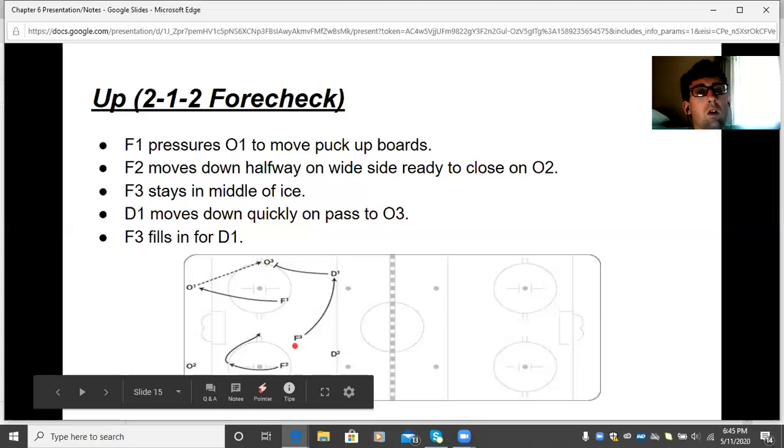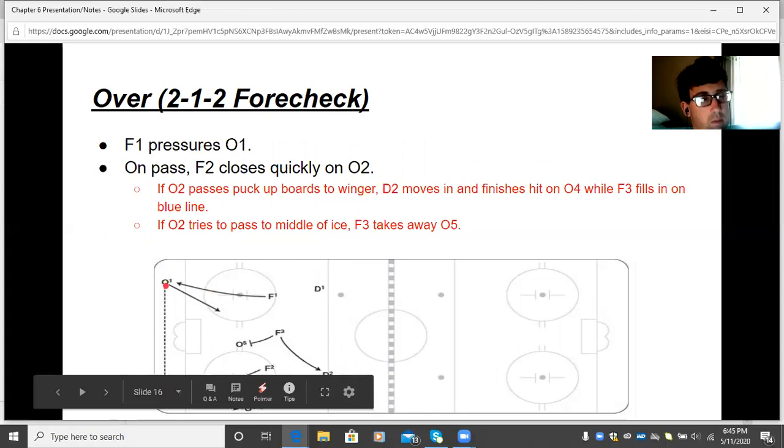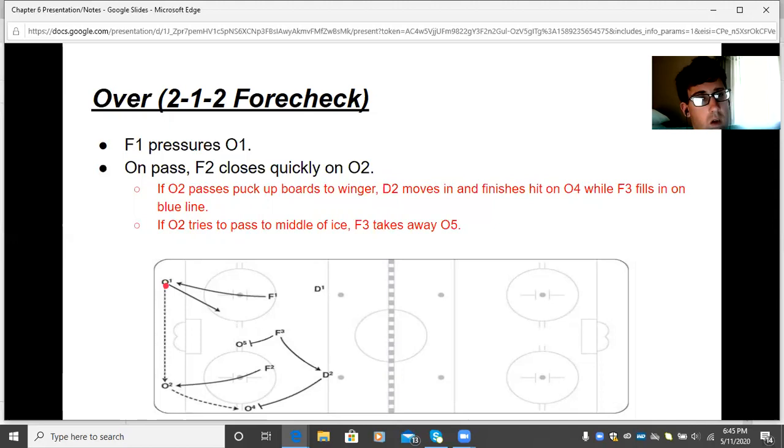Forward one pressures offensive one on the pass. First forechecker pressures offensive one on the pass. Second forechecker closes quickly on offense two. He's closing quickly down here on offense two.